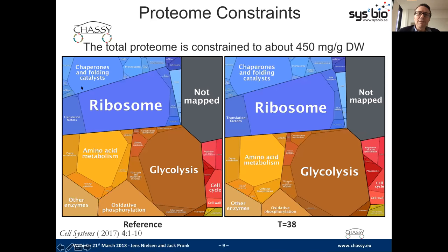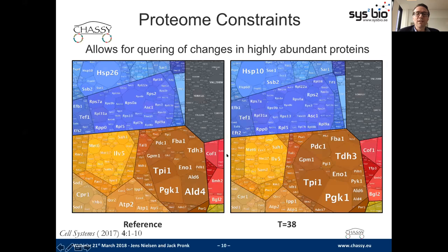Then what you can see is that this is at a reference condition when yeast is grown in a chemostat at dilution rate 0.1. But if we turn up the temperature, yeast gets stressed. What happens is that it starts actually to activate ethanol fermentation. Over here, we have complete respiration. And we can see that there's now more proteome mass allocated to glycolysis. We can zoom in and look at individual proteins. And we can see, for example, that PGK1 is increasing. We can also see that PDC, pyruvate decarboxylase, which is a main enzyme for conversion of pyruvate into ethanol, is upregulated and so on.